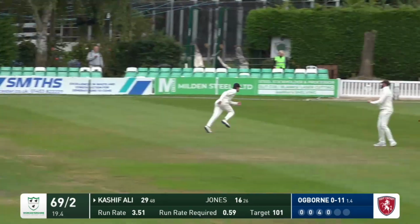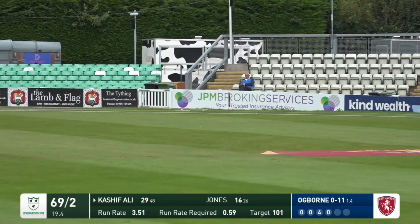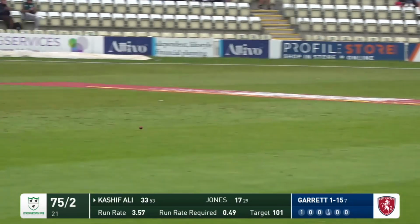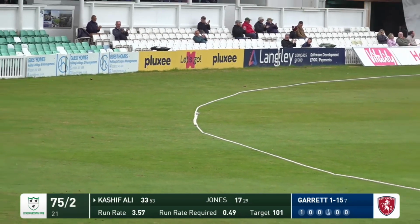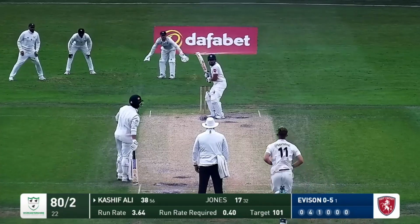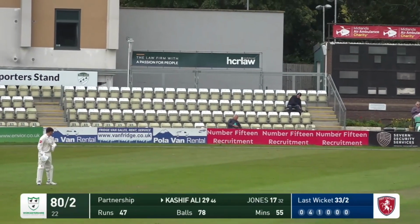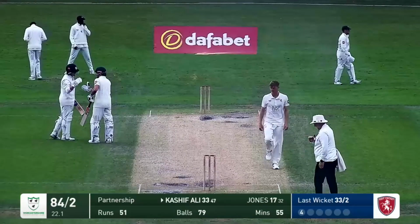Ogborn in and then cut away behind square. It's going to beat the man at gully. That's going to go for 4 from the New Road end and driven down the ground. Beautiful shot from Kashif. Timed it beautifully. Wide of Parkinson. Bowling well, picking up another wicket if he can, and Kashif Ali clips that beautifully. Bisects the fielders on the onside, just behind square.